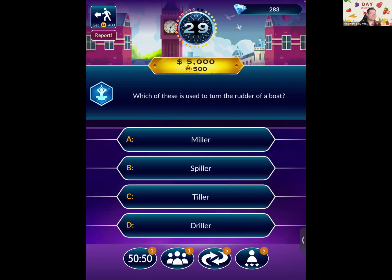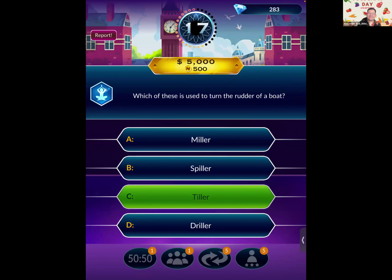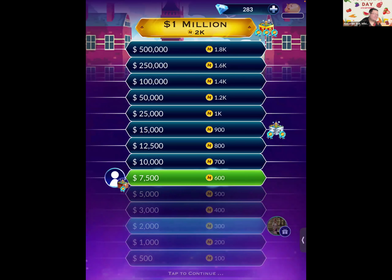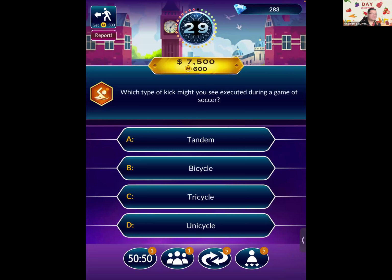Which of these is used to turn the rudder of a boat? Oh. I think it's C. Tiller. I think it's tiller. Yeah. Let's see. Tiller. Yep, good job. Love it. Let's keep going. 7,500. Which type of kick might you see executed during a game of soccer? Tandem.